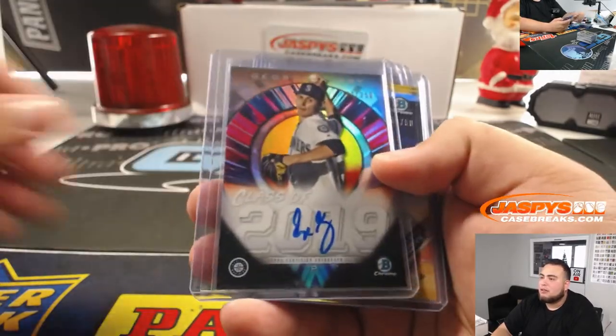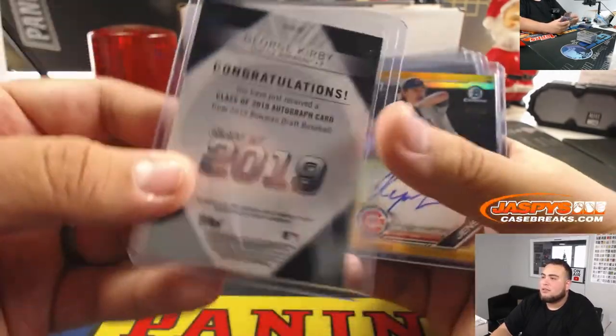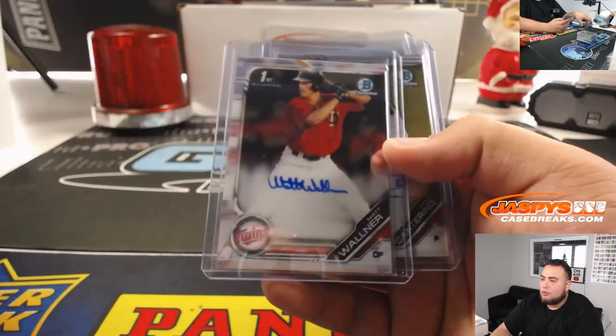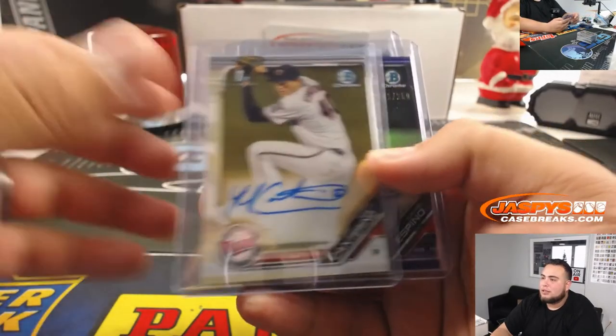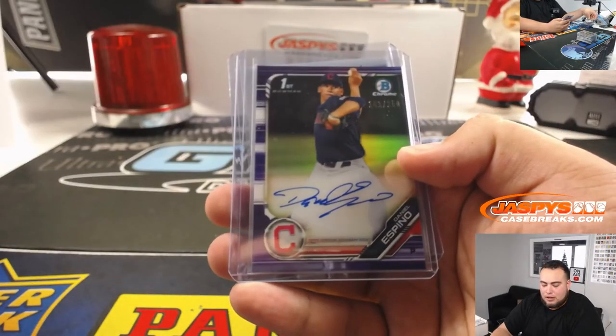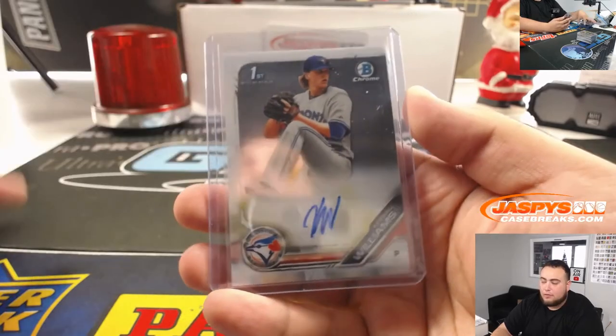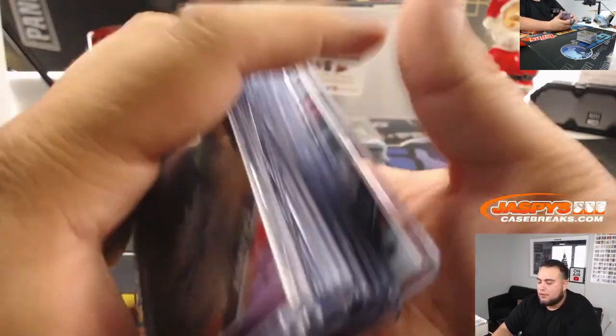Mears for San Diego. Class of 2019 /250. George Kirby. Jensen, gold /250 for the Cubs. Waldner for the Twins. Quintero for the Twins again. Then we got Espino, purple /250 for the Cleveland Indians. And then Williams for the Toronto Blue Jays.